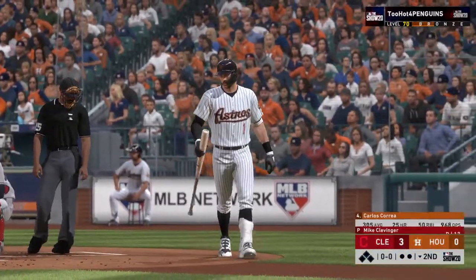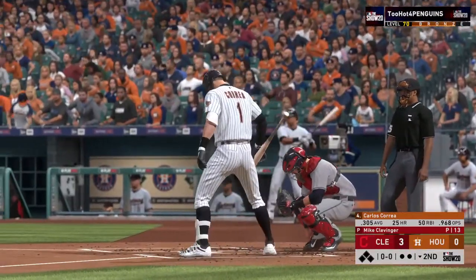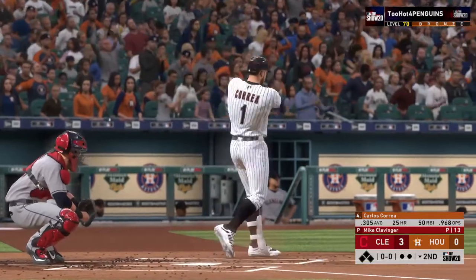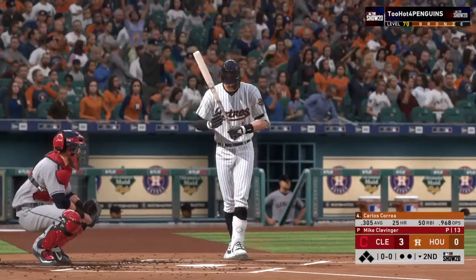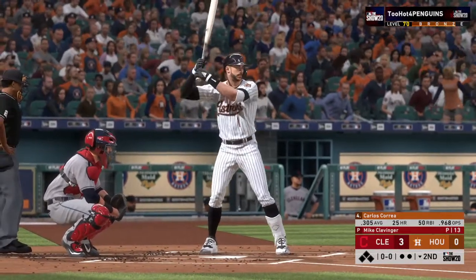Last half of the second set to go. And the former #1 overall pick and American League Rookie of the Year, Carlos Correa, bats next. Hey, we're still in the early stages in this one. They're only down by a couple of runs, but it's really key for this leadoff guy to try to get on and get a big inning started.